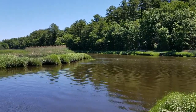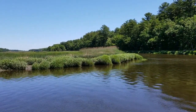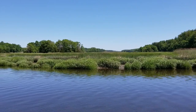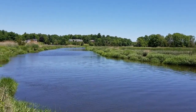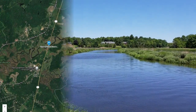If you do put in further upstream, you will need to check the tide maps or risk getting stuck in quicksand. I tried to get out of the boat on this trip, and the banks along the whole river are very soft. I had one foot out and sank all the way up to my calf, and it was super hard to pull out. If I had put both feet in, I would have been in big trouble.